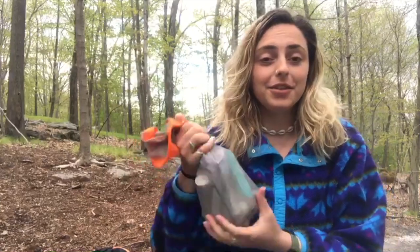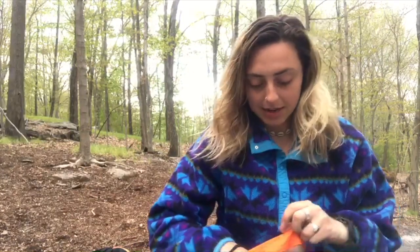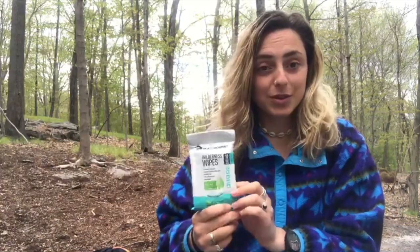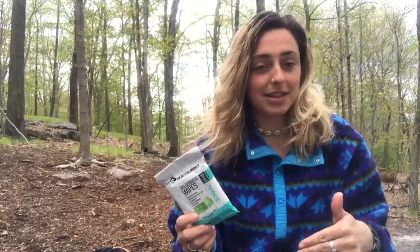I also carried a little first aid and toiletry kit, and in this kit I carried some sunscreen because we were out and exposed to the sun, so we needed some protection. I carried things like toilet paper, Advil, which I sent to myself in resupply boxes, Neosporin, Band-Aids, menstrual cup, Sea to Summit Wilderness wipes, which I use to kind of give myself a little shower at the end of the day before getting into my sleeping clothes.